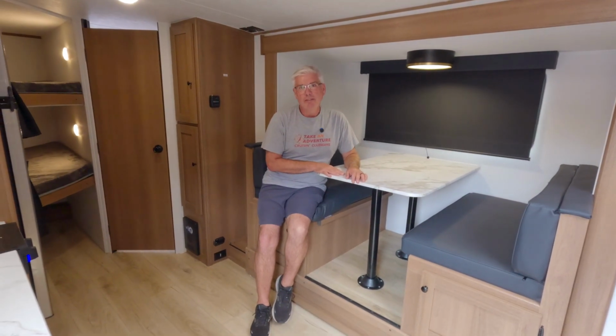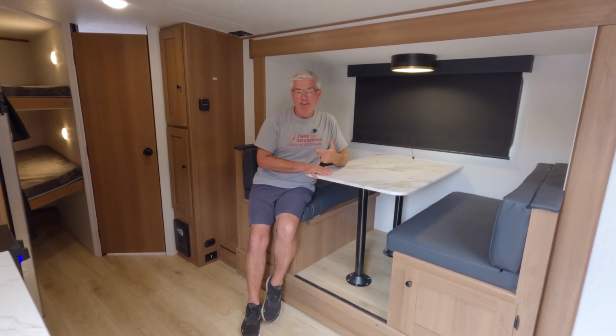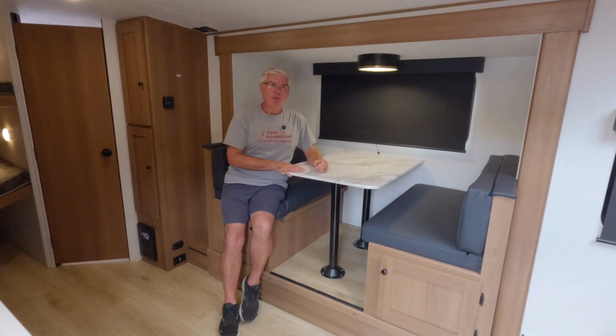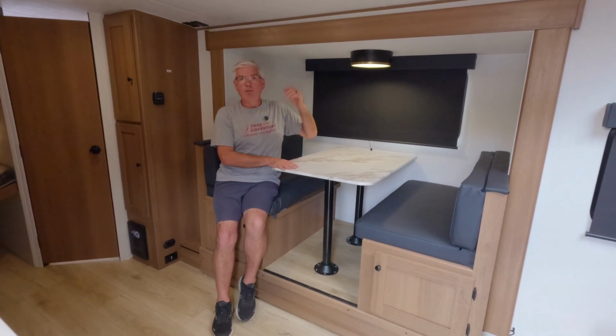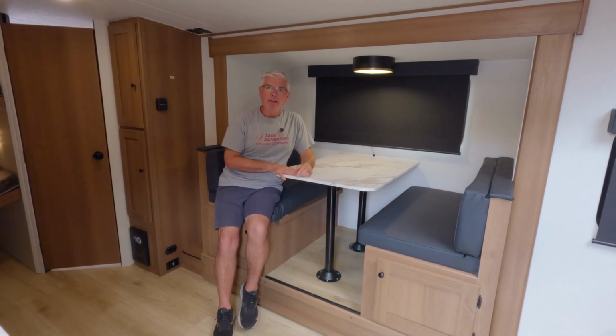Part of the 2026 upgrade was all of this decor. As I mentioned, the black and gold fixtures, and you notice that in the sink too. Plus, they've changed up the fabric a little bit, and the wallboard and the colors of the wood. So it's just a really nice, clean look. And I think it's kind of warm and homey feeling.